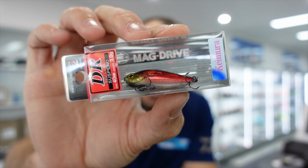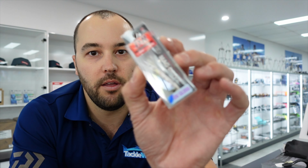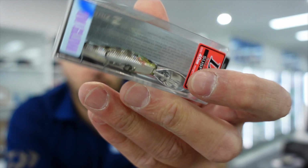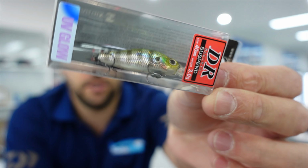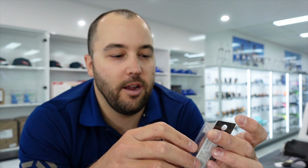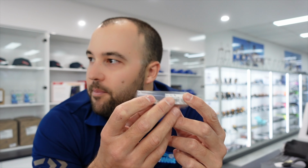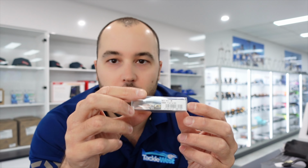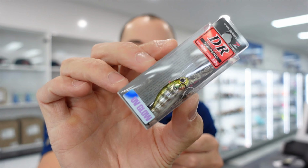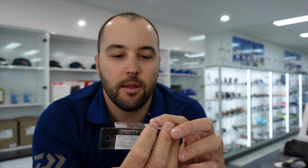Whole stack of new colours in these. Camo and red, that's probably the most popular colour, along with this little UV glow one, little perch. This thing's pretty nice. They're super easy to work, any of these Zip Baits. I think these dive to about 1.5 meters, right? Yeah, so they dive to about 1.5 meters. They're good for fishing the flats, brim, flathead, grunter, anything in the river.